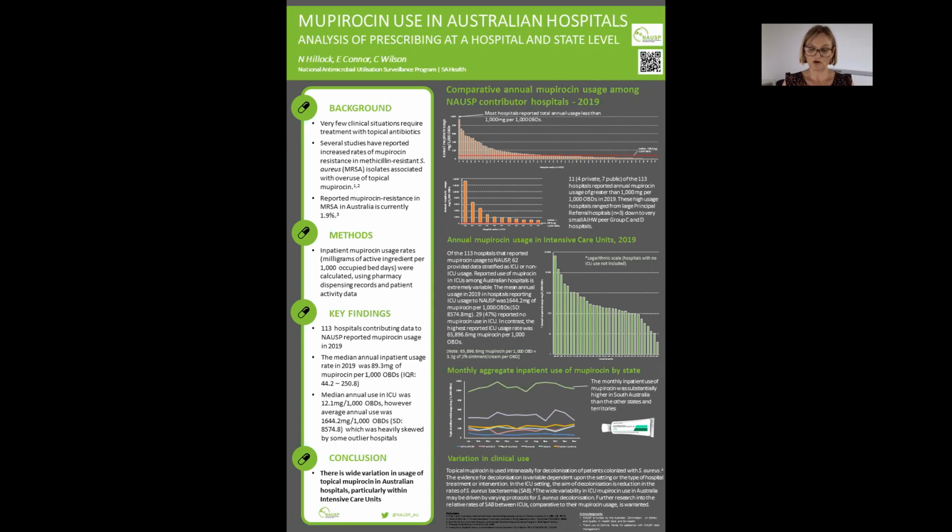However, 10% of hospitals had very high usage rates. These high usage hospitals were a mixture of private and public hospitals and range from large principal referral sites down to very small peer group C and D hospitals. The highest annual reported usage was over 13,000 milligrams per 1,000 OBDs. This equates to slightly more than 1 3-gram tube for every 5 overnight bed days.